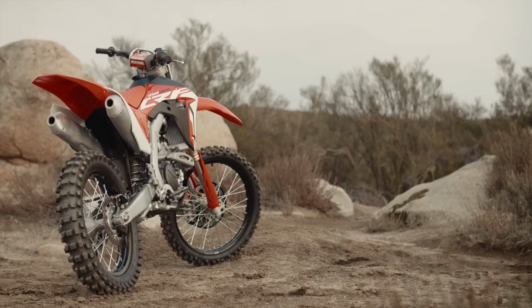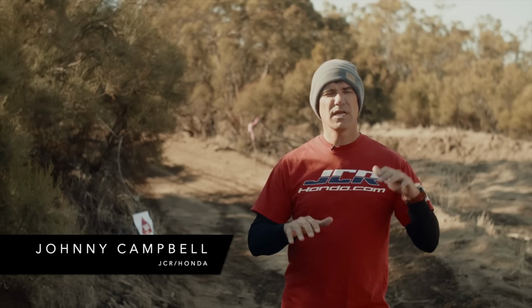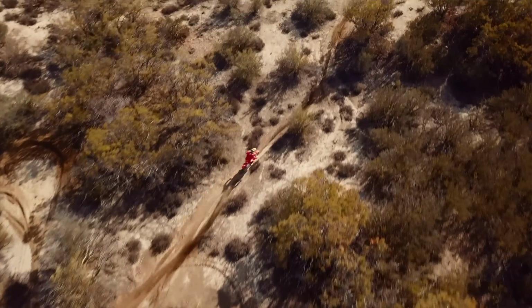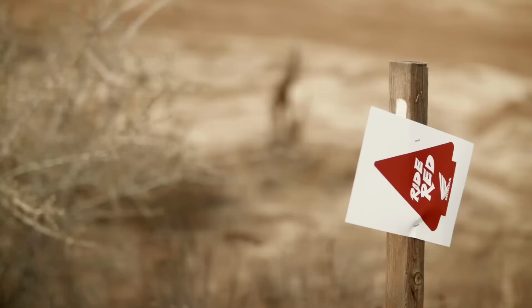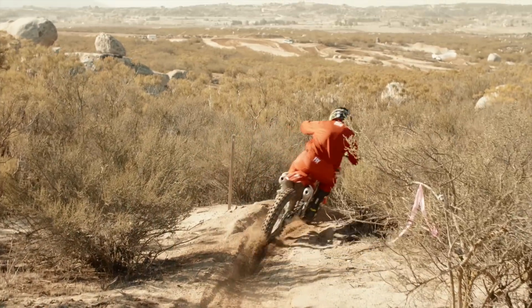The CRF 250RX is a great bike because it will kind of bridge the gap between a guy that's a motocrosser or a guy that's just a trail rider, because it's so easy and comfortable to get on and just ride. It has a lot of motocross attributes, but it's smooth enough to be ridden on the trails, and so somebody that's just an avid trail rider will really like this bike.